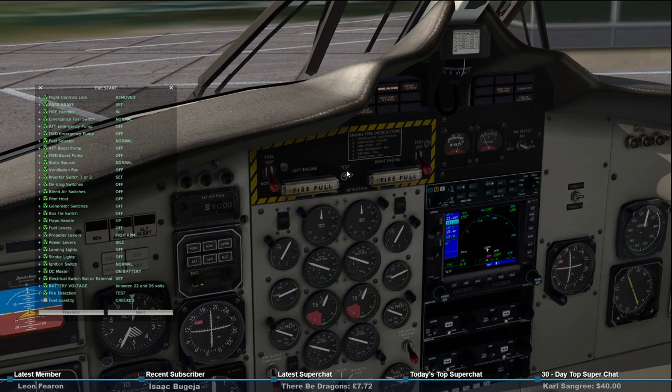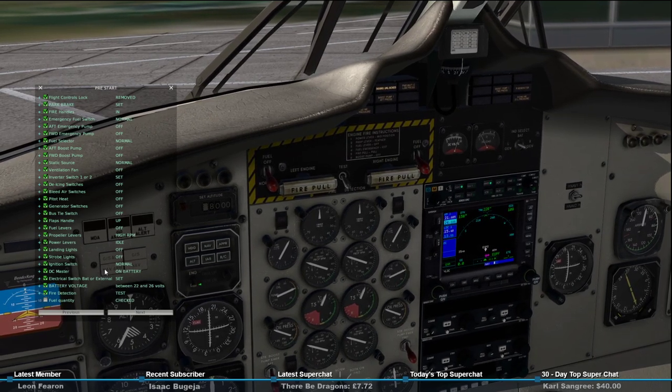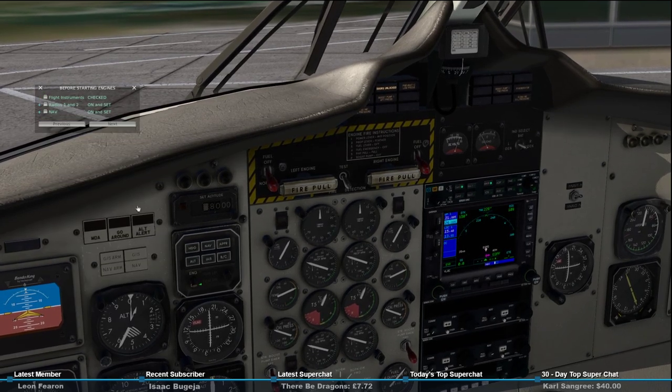Oh, again, all these aircraft that we don't fly. It's not the 737, which has like school bell fire tests. Fuel quantity checked. We've got a full tank of gas.